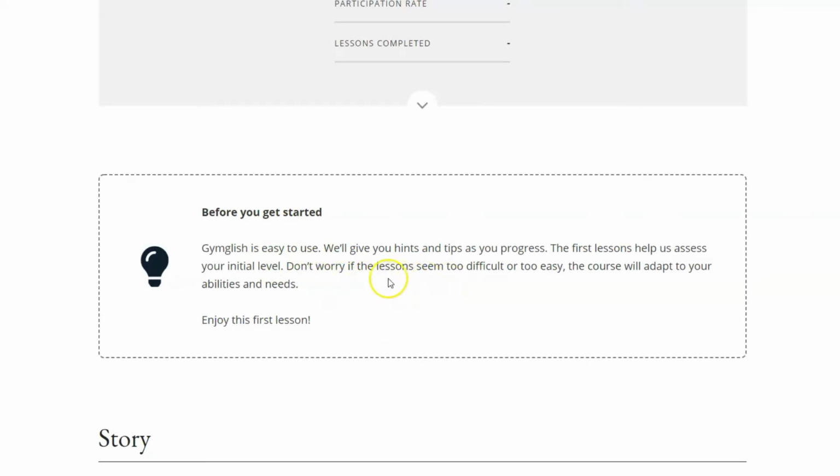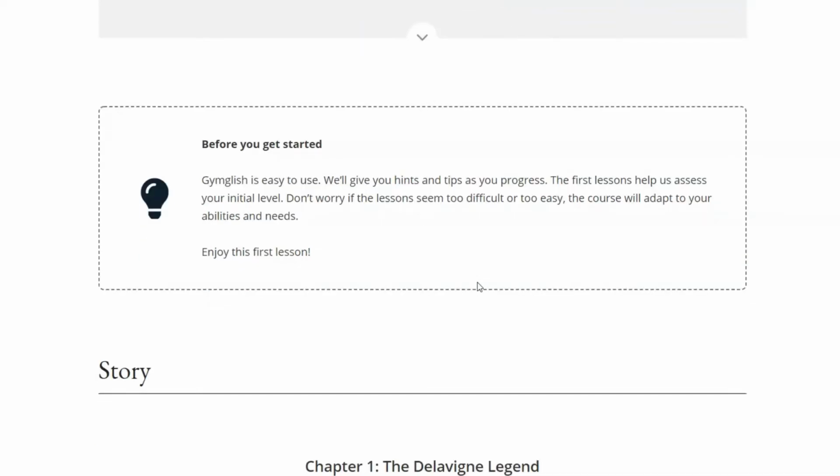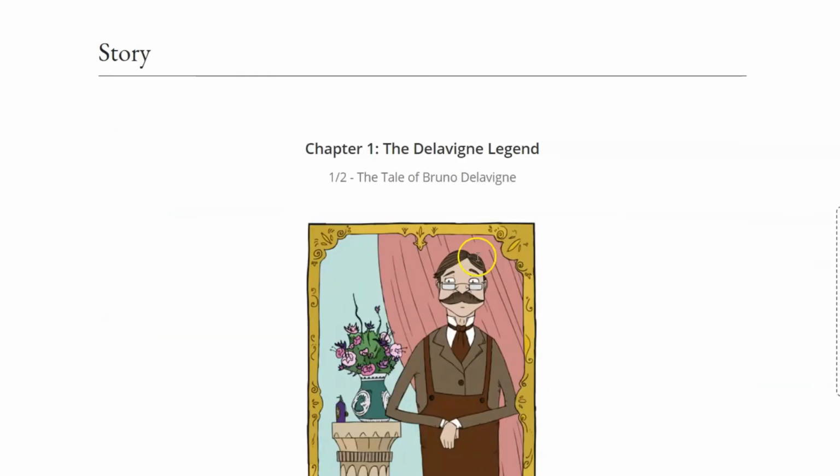And here it just mentions, don't worry if the lessons seem too difficult at first or too easy. It's trying to assess you. So the course will adapt to your abilities and needs. So that's kind of nice. It's not just throwing random lessons at you. It's going to tailor them.